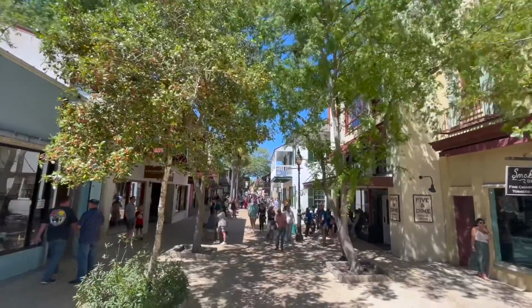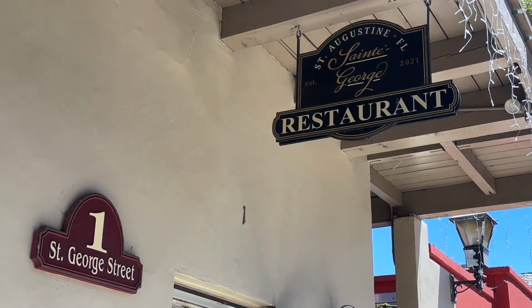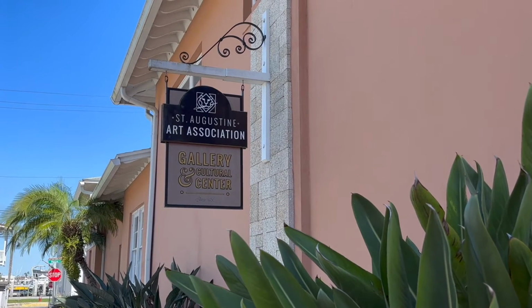And that's what I like about the area too, is we can walk to everything. We can walk to restaurants and concerts and art galleries, the Friday night art walk. Everything is easy to get to.